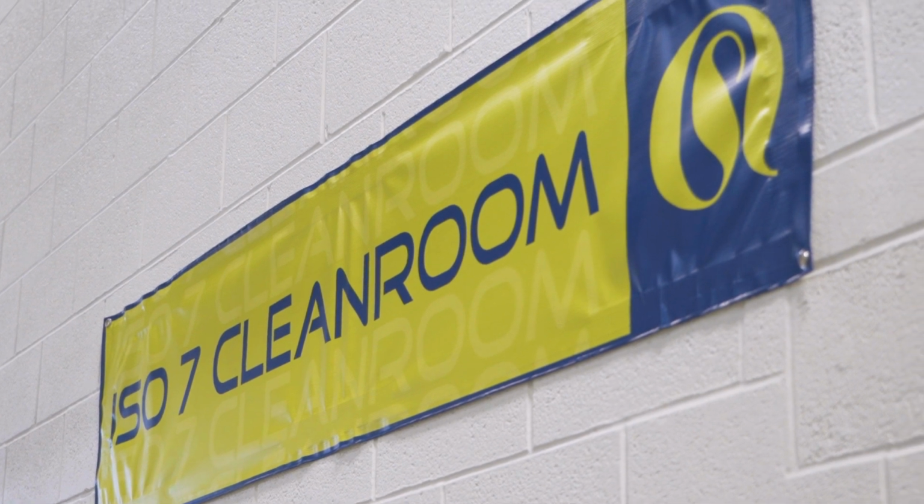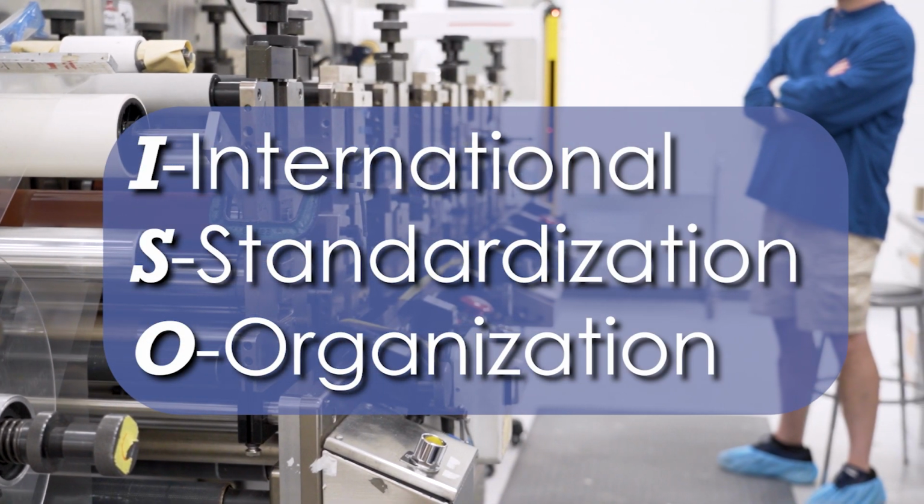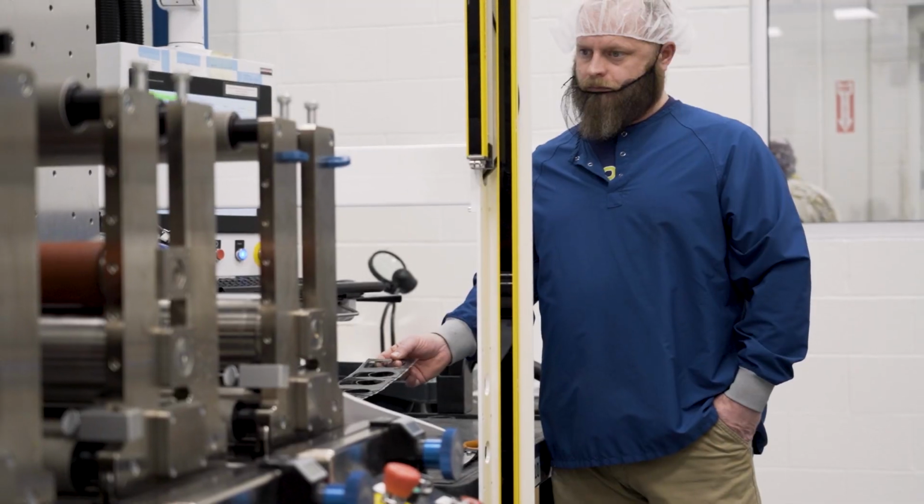ISO cleanroom certification refers to the classification of ISO cleanrooms, based on the International Organization for Standardization. ISO cleanroom certification ensures that the cleanroom meets certain cleanliness standards. These can be necessary for various industries.